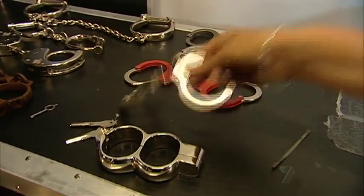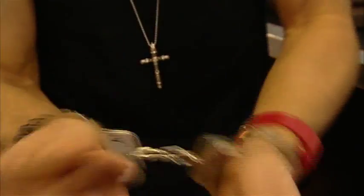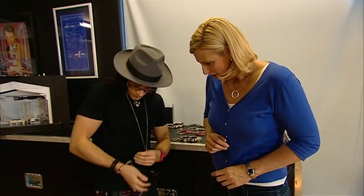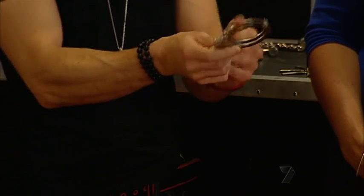If I selected one out, they go on just like this. Okay, and then you lock it around, and make sure they're locked. Like, that's pretty tight. Itchy, sorry. No, that's okay. And what I'm going to do is shim open the handcuff, like so. And then I shim it in like this as well. And there we go. That is awesome.